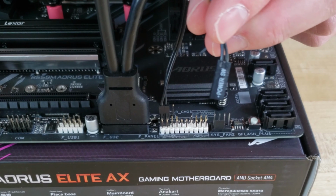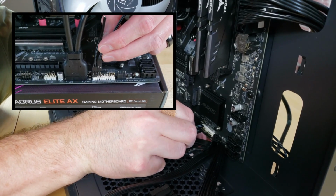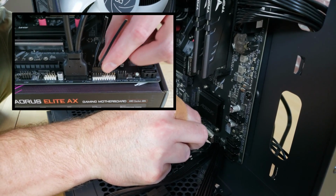Next, you'll connect the case's power button. Both the connectors have been combined into one connector, so you'll just need to orient it so the plus is on the left and the minus is on the right, and then you'll plug it in right next to the power LED.